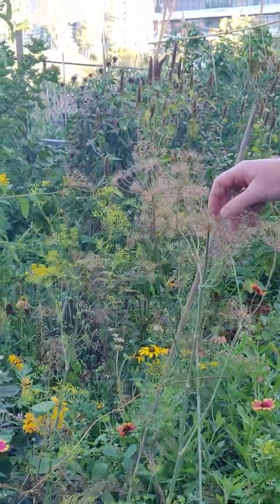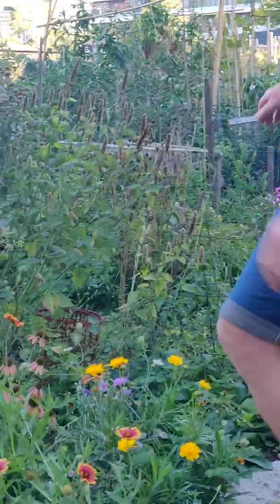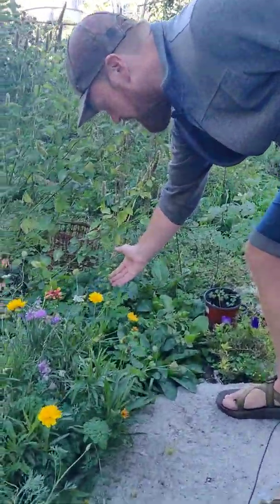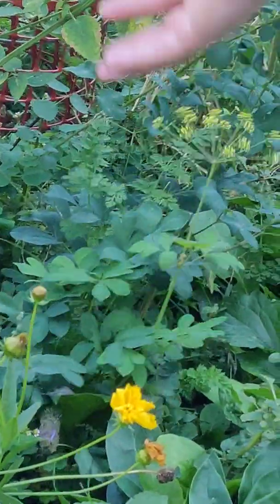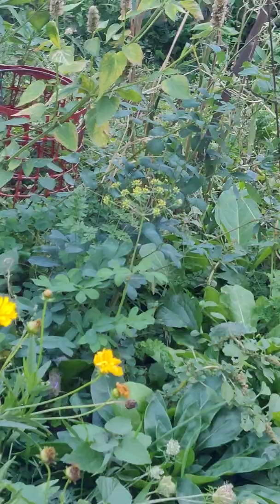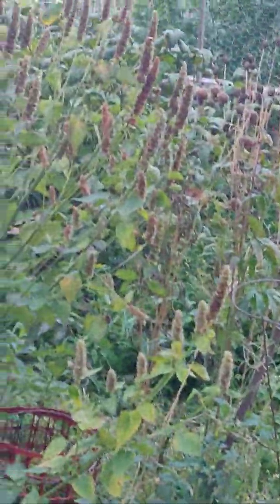Of course, dill, and in the same family as dill, we move over here, we have yellow pimpernel, a native plant in the carrot family, host plant for the black swallowtail butterfly. And we have a meadow rue here of some description, a little pot. I'm sure that'll get planted later.